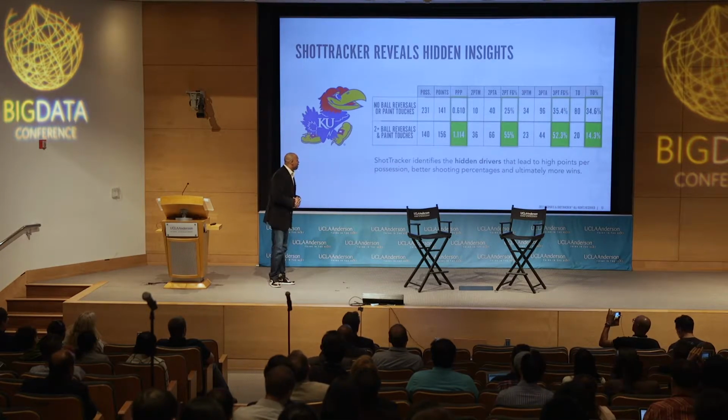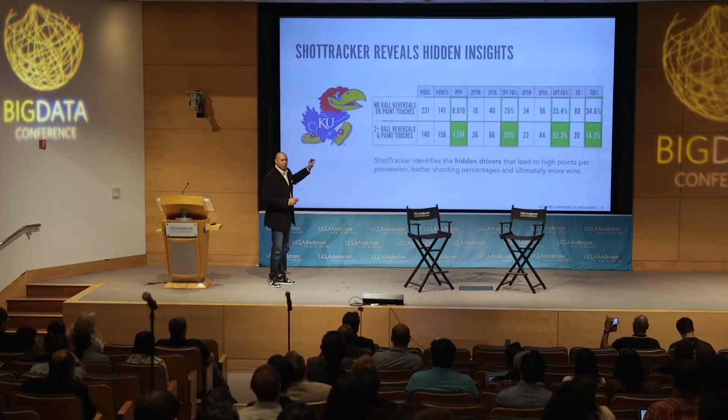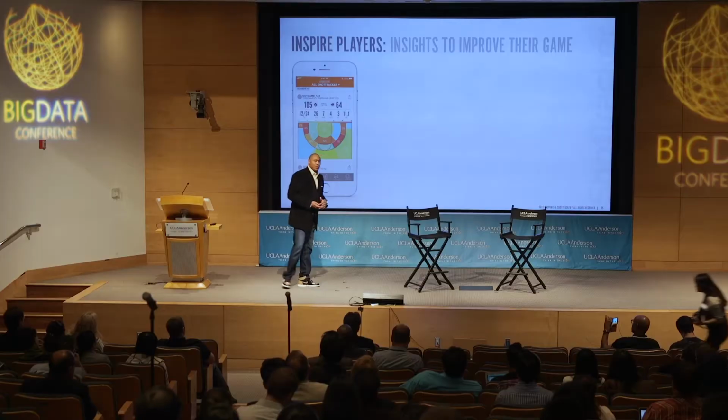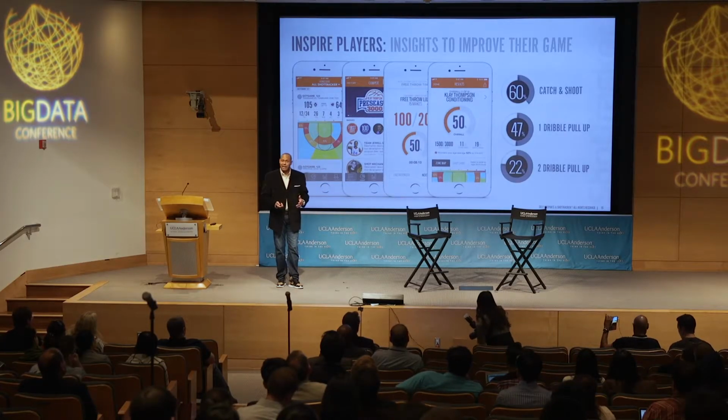If you notice, we were able to look at their data and see exactly what insights we can provide to help them get better. The difference between 2 ball reversals and a paint touch was substantial for their points per possession and their field goal percentage. Just imagine, knowing that as a coach, you're able to make the adjustments necessary. Very powerful.